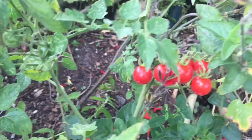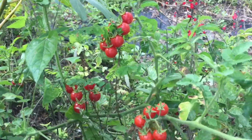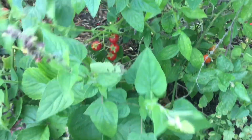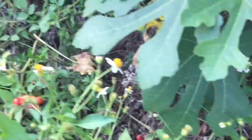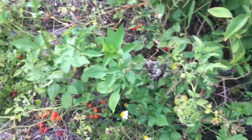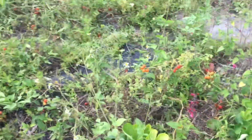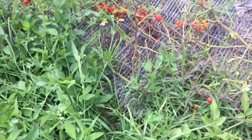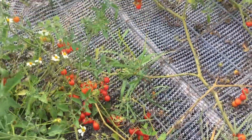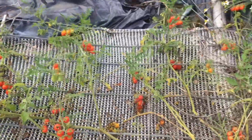I just wanted to show you my huge patch of Everglades cherry tomatoes that were volunteers from last year and are growing wild out here all throughout one of my raised beds. They're just all intertwined with the other plants, and then they're growing all the way through the bed to the other side into the grass. They're all in the grass, all among the weeds. We can't mow the grass out here because then we'd hurt the tomatoes that are growing all over here.